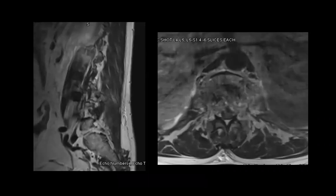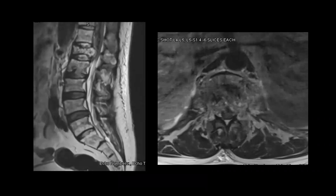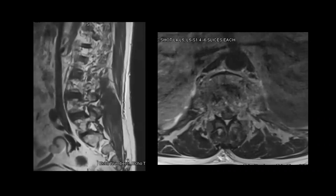I think, given the risk that it can progress, and given his significant pain and radiculopathy, the choice was to at least go in. You just said the patient was neuro intact. Yeah, the patient was neuro intact, but reporting significant pain. Well, that's what they have with multiple myeloma. It was back pain and radicular pain.